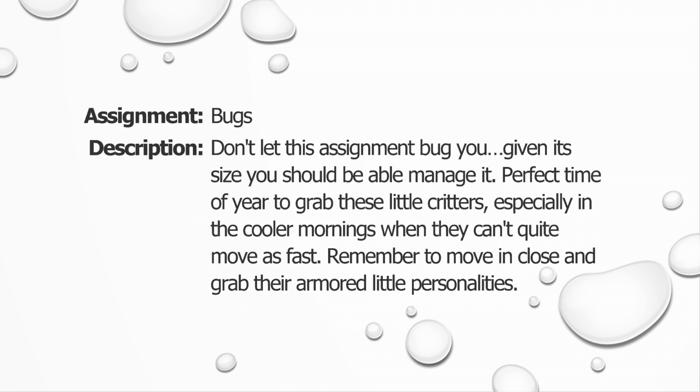Our assignment today is titled Bugs. Now, don't let this assignment bug you. Given its size, you should be able to manage it. Perfect time of year to grab these little critters, especially in the cooler mornings when they can't quite move as fast. You know, kind of like me. Remember to move in close and grab their armored little personalities.